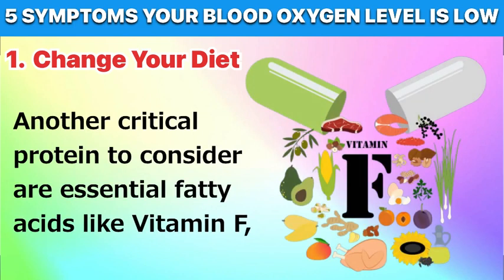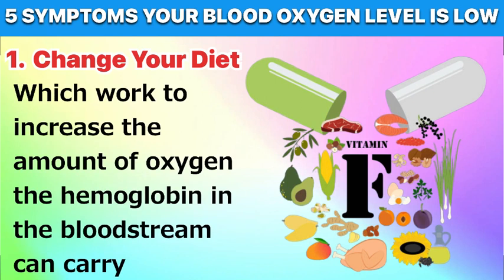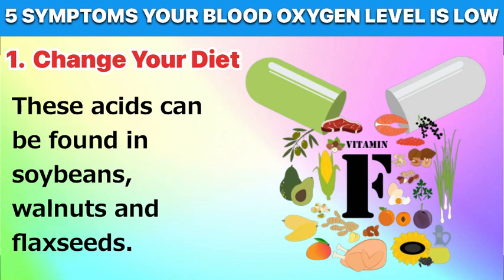Another critical nutrient to consider is essential fatty acids like vitamin F, which work to increase the amount of oxygen the hemoglobin in the bloodstream can carry. These acids can be found in soybeans, walnuts, and flax seeds.